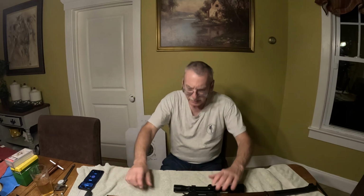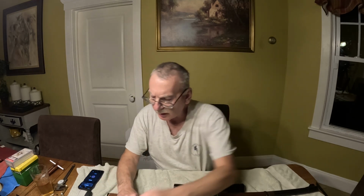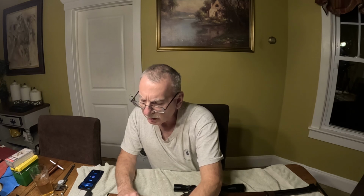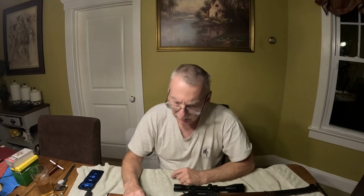I weighed that, it was 93 grains. And I think that translates to, I wrote it down someplace, I think it's 58% retained weight. The 150 grain Hunting Shack bullet yesterday retained 93% of its weight. This is 59. I rounded up to 59. I rounded the one up yesterday to 93. It was like 92 and change and 58 and change. So the 150 was no slouch.